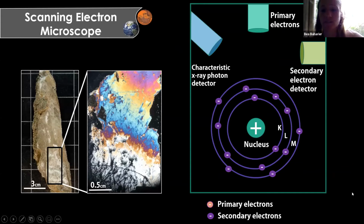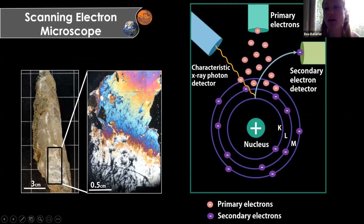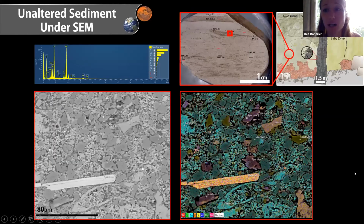If you see, for example, the nucleus here, it's an atom of, let's say, aluminium, and you bombard it with electrons. As you bombard it with electrons, an electron of the element pops out and releases a characteristic X-ray photon. This characteristic X-ray photon is characteristic for each element, and then you can get a map of the element distribution. So here's an example of an unaltered rock further away from my dike, and you can see two images here. Here is the electron image, but also the chemical image. You can see all the different colors represent different chemistries. And we could start building an image of what was there, what formed during the Sundance Sea.